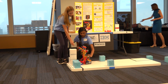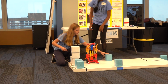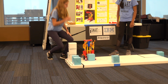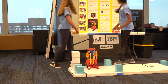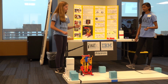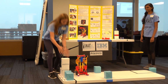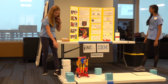We have a consistent funnel here so that when the robot grabs it, it doesn't go sideways, it goes in. We also have a consistent stack, so when we stop loading the block, it'll sort of wiggle the boxes into place, and it'll be like a perfect stack.